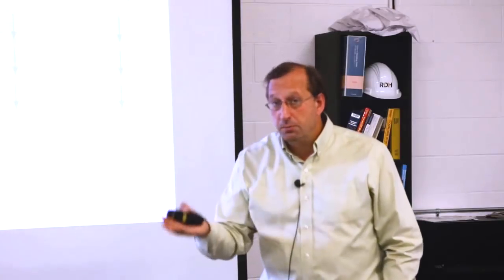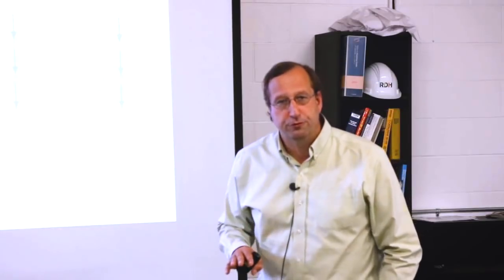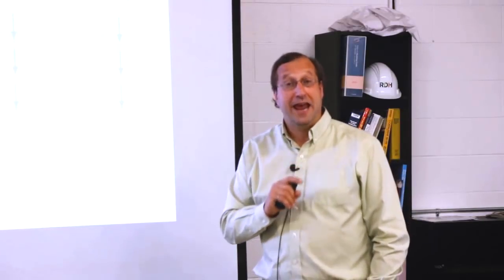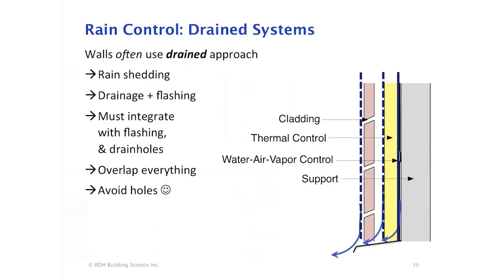For example, most commercial low-slope roofs have an exposed, completely waterproof roof membrane that is intended by design to be the only layer that resists rainwater. And of course, almost every window or curtain wall or window wall uses the glass insulated glazing unit as the perfect barrier face sealed system. So we do use this a lot. Precast concrete's another one.